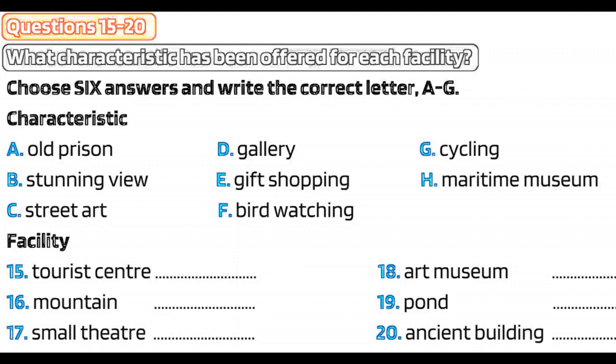Now, if any of you are interested in history, you have the very interesting opportunity to visit the ancient building at the south side of the grounds. The building is now a museum. However, it originally served as a jail for those charged with crimes of treason against the royal family.